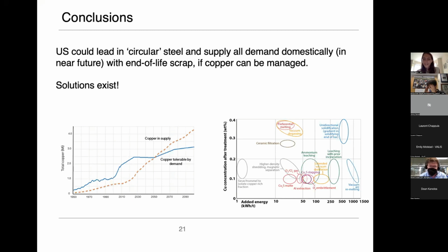I don't know if this connects to your current project at MIT, but are there any iron ores which just have a lot of copper in them, and is there anywhere on the primary side where they've had to deal with this? The iron ore does not have copper in it. So that's also why there's not really a great solution for it from the iron industry side, because it's not a problem that's been dealt with before recycling, really.